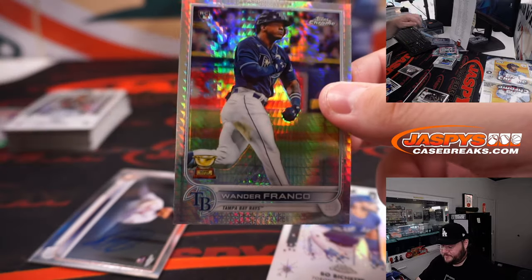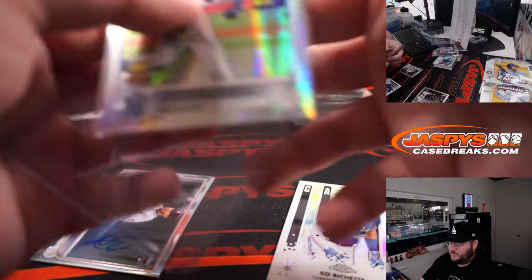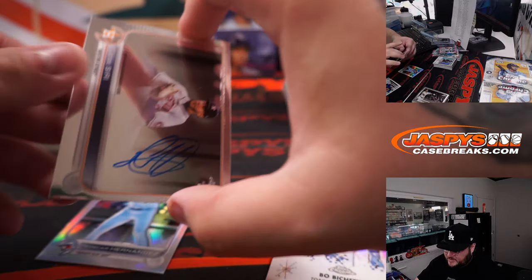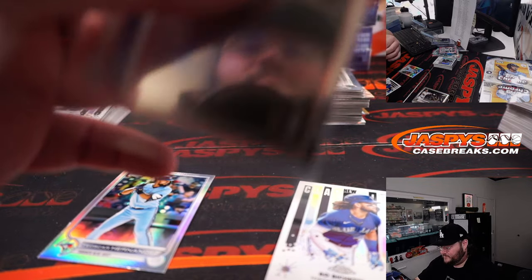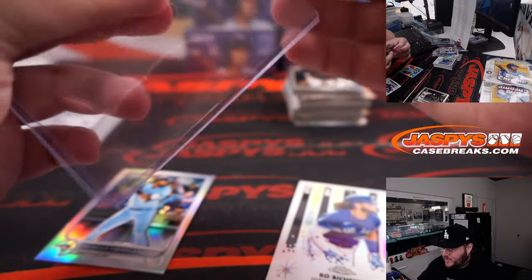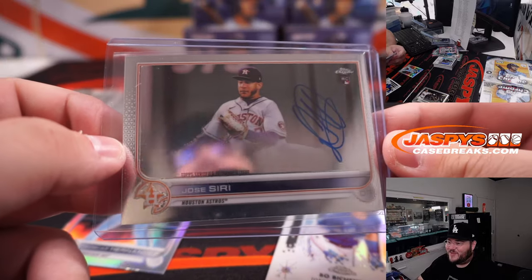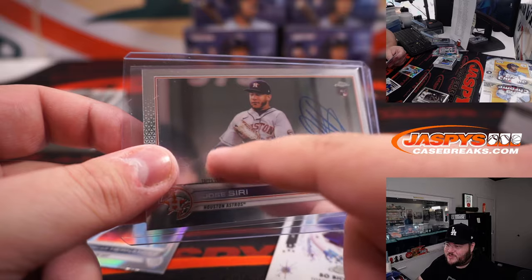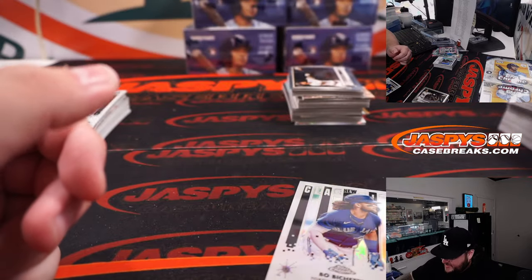Nice Wander Hyper for Darren and the Rays. Our next auto, Jose Siri. Do you think he realized halfway through, oh shoot, I signed the wrong way? But where is he supposed to sign, honestly? If he signs right here with his auto, it's completely cutting off the Houston name. He just loves being an Astro. That's it.